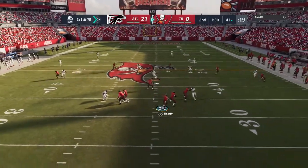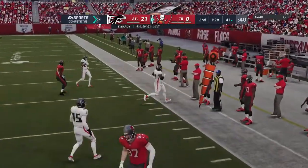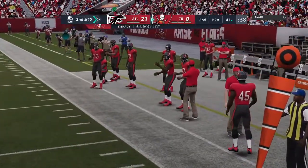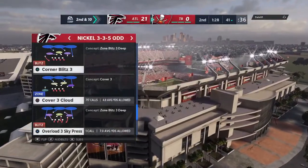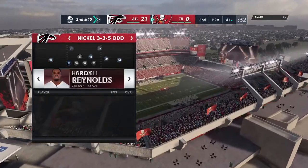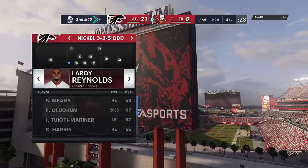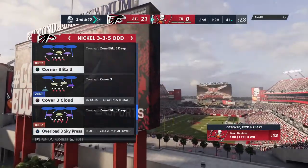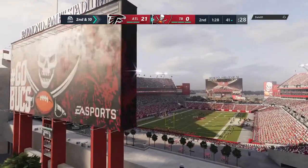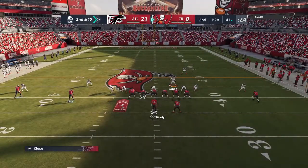Working from the gun, it's Brady. Toward the right sideline, but it's incomplete. To this point, I've been impressed with the work defensively. They have not allowed a lot of receivers to run free. And there's another example, another incompletion. Brady's incompletion on first down leads to a second and 10.